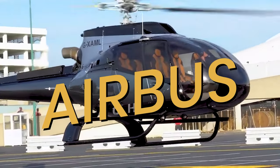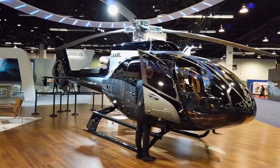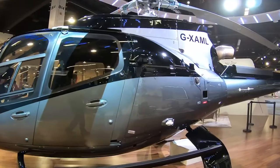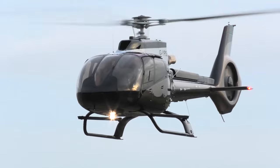This is the Airbus ACH130, the luxurious iteration of the original H130, a model renowned for its versatility and reliability across various mission profiles. The story of the helicopter begins with its predecessor, the H130, which itself was an evolution of the earlier EC-130 model.